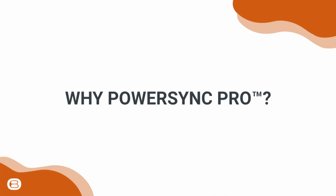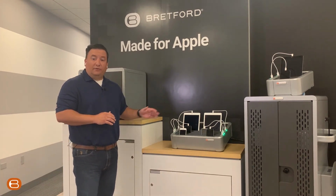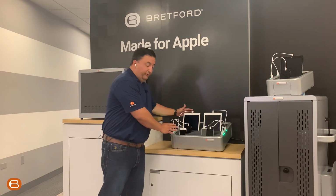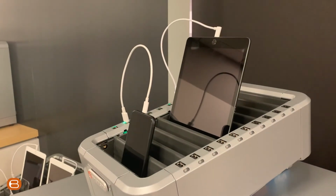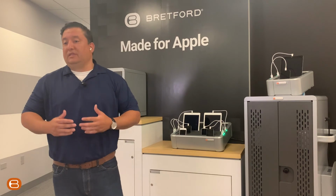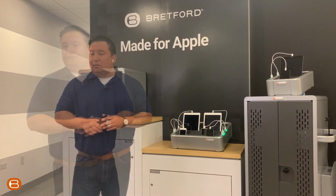Why PowerSync Pro? Ultimately, having the PowerSync Pro Smart Hub, whether it's in a form factor like this, or maybe something smaller like this, even in a mobile cart design, depending on what the customer is looking for, depending on what the environment looks like, their space constrictions, we have a product that can certainly help.